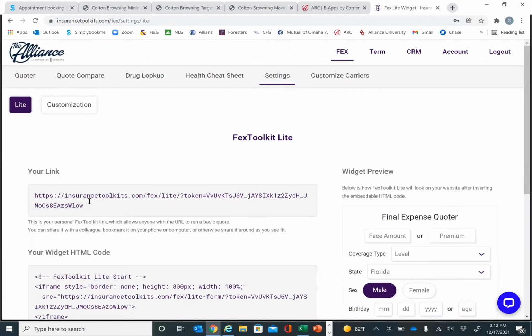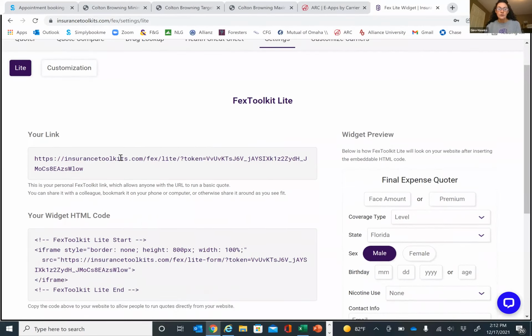So this link here, you're really not going to want to use the link that much because they want you to use the website. The link is only going to give a quote. So if you wanted to send this link out to somebody, it doesn't do any of the underwriting functions. It's simply for quoting purposes only. So if you wanted to send it out to an agent for some reason, just to do a quote, you can go on your settings page and copy that link and send it to someone. But again, it does not give them any of the underwriting tools.